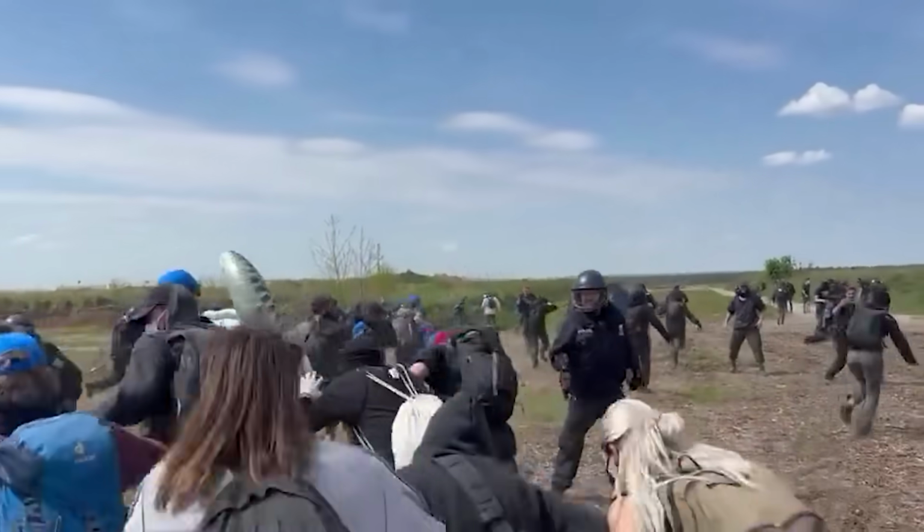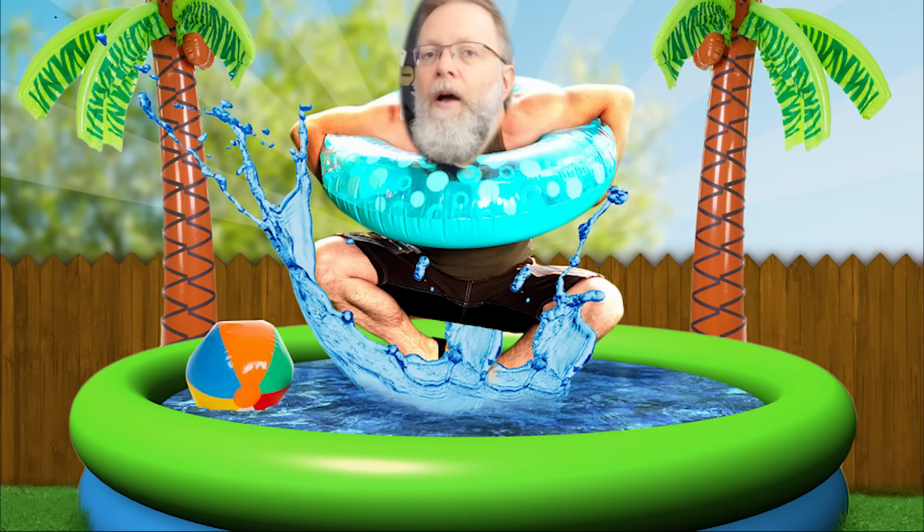What's the giant inflatable turtle supposed to be for? Maybe they thought that there'd be like a Tesla pool once they got over the fence.